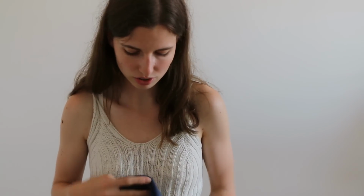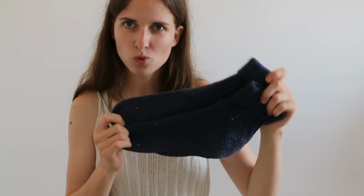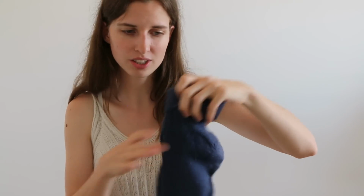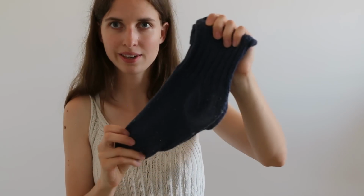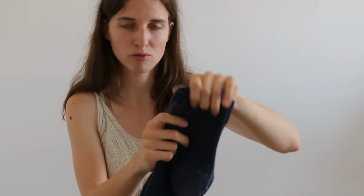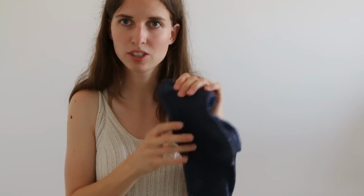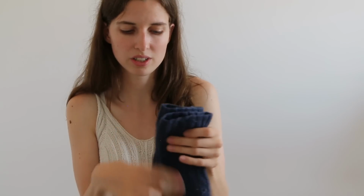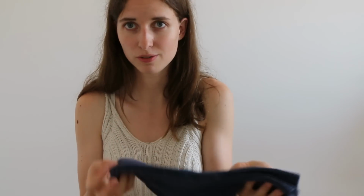Let me show you my first ever socks. They are not looking that nice because they are pilling a bit. So these were my first ever socks. They are this blue color, and they have a ribbed calf, and then the foot is in stocking stitch. This is how my mother always knits socks. So this was my first pair, just following her instructions because she writes down a little pattern for me.